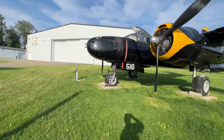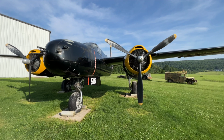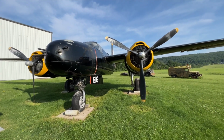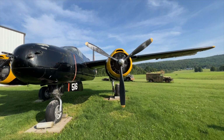All right, I do not know what this is. I'm going to take a guess and say it's a B-29. I don't know. It's not a B-29. B-29s are a lot bigger. I should know what this is. B-27, maybe? Those radial engines right there.